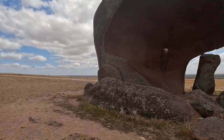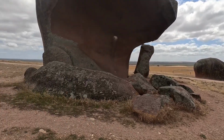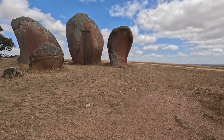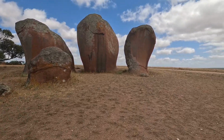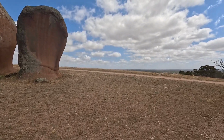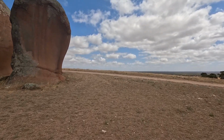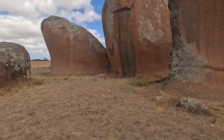These are the bigger rocks of Murphy's Haystacks. Pretty good. There's quite a few of them, and they spread out quite a way. As mentioned before, they are on private property, open to the public for a $2 donation. Drop it in the honesty box and in you come.